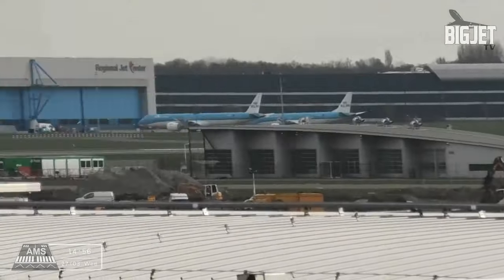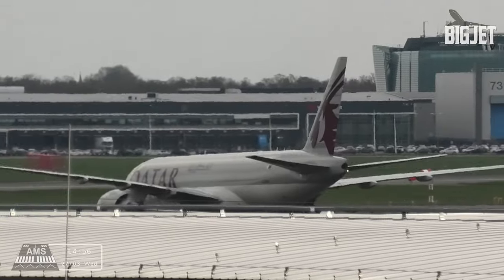Oh, look at that, there's two freighters coming there. I'm guessing they've just come in off the Polderbaan.